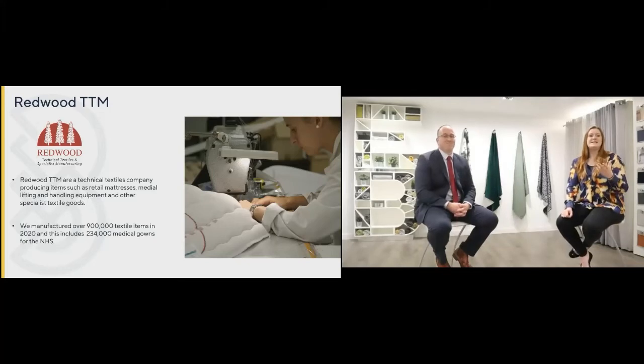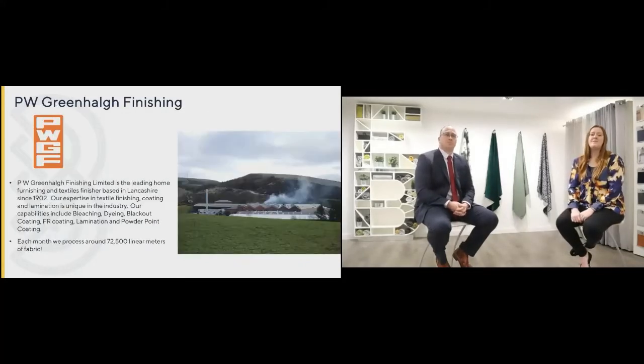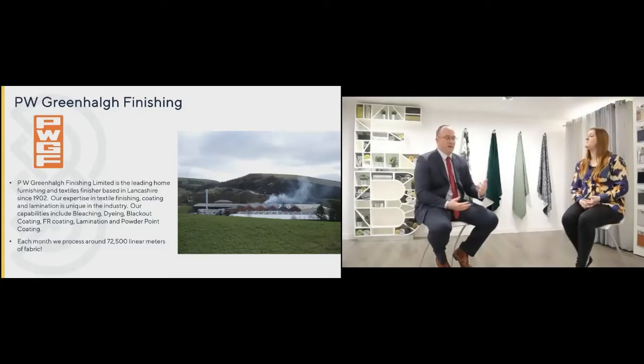So this is the part of the company that we go on about all the time, PW Greeners. This is our finishing mill. It's an absolutely huge factory, finishing mill over a large area here in Rochdale. Proper Industrial Revolution, exciting place, and you're going to see some photos of the processes that go on there, and even some footage shortly. There's a skill set to be found here, and again, it's a running theme.